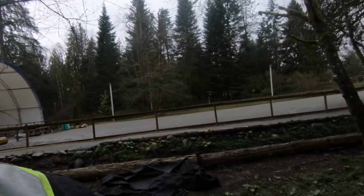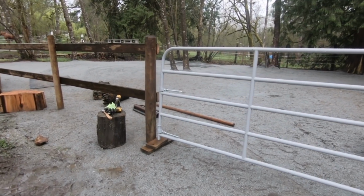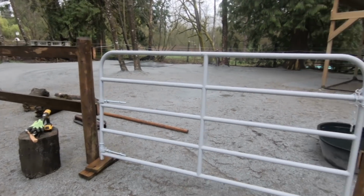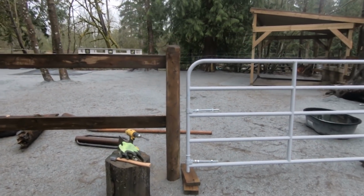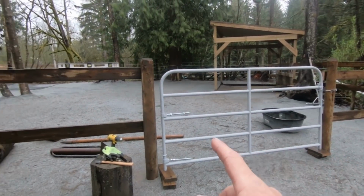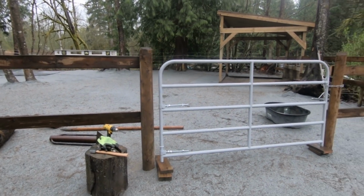So we've got our 8-foot gate. I put the post in already. You guys don't need to see the post putting in process because that's boring. But essentially, as I said before, if you haven't seen the other four parts of this video series on paddock building, check that out. I will link them below. But essentially, I didn't put this post in, the hinge post, the post that the hinges, the bolts are going onto, until last.